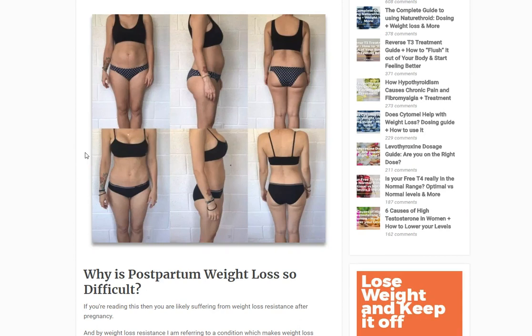So to start with, and by the way, our goal here is not to help women get a six-pack in the postpartum period or anything like that. We're just trying to get them back to the normal weight, whatever it was that they were previous to pregnancy, and hopefully that's a healthy weight, right?